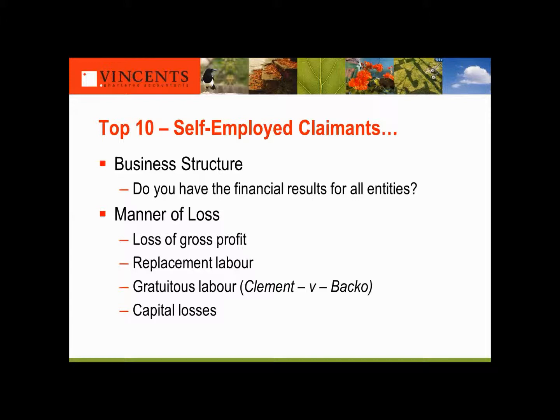So just need to be aware of getting an idea or a detailed statement from your client as to exactly what has happened as a result of the impact on their business of their injury. Now, replacement labour that Kain touched upon, I'd urge you to get a detailed statement from both the claimant and those people who provided the labour, just to fortify that case in relation to what was actually done, what was previously done by the claimant that's now being done by the replacement labour.